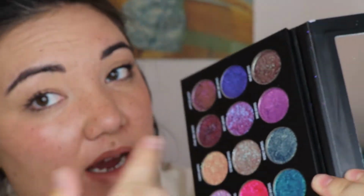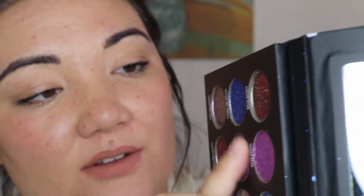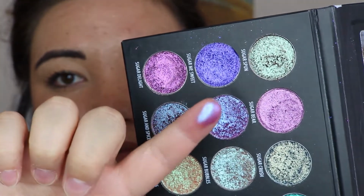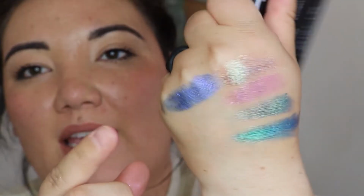I think that's what makes them so smooth as well. Next we have, this one is called Sugar Cube, and this one is really pretty. From the way I'm looking at it, it looks very magenta sometimes, but it looks very purple. This one feels even softer, purple to blue almost. Wow, it feels so soft. So pretty.